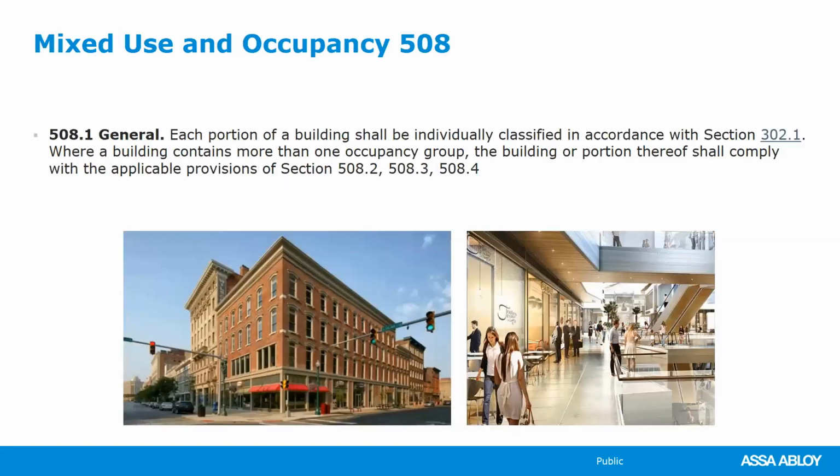Mixed use. Most commercial buildings will have more than one occupancy type. They're called multiple occupancies. And again, each portion of that building will be classified per what type of occupancy that section of the building is. And again, the more restrictive portion is the one that will be applicable.